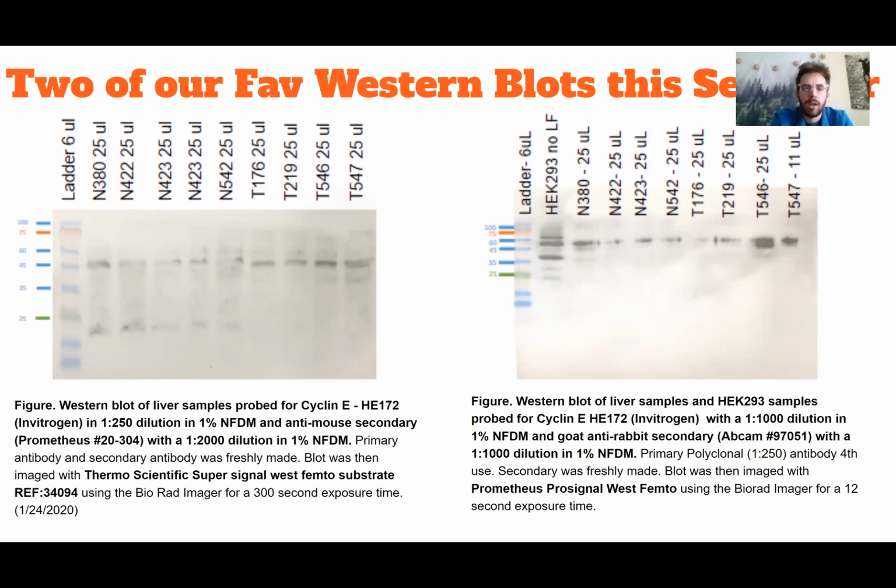So anyway, basically the one on the left is from our week 1 and 2, which is kind of funny because of course we always get the great data at the beginning. And we decided to put this one on because this is a blot where we used a monoclonal antibody. So you can see in the figure it says HE172. So that means that it picks up Cyclin E at one specific spot. So we were like, okay, cool. We thought we got some good data from that.